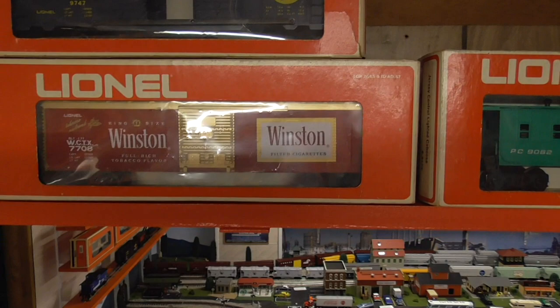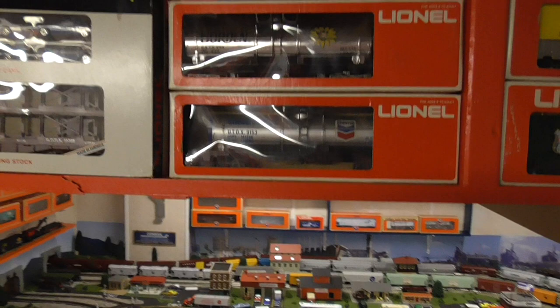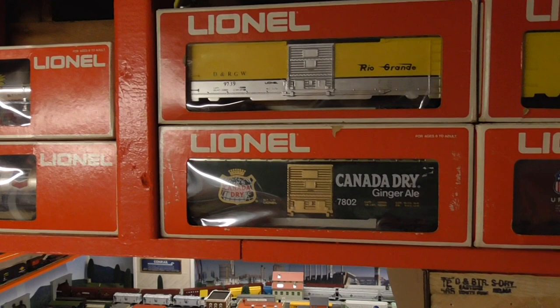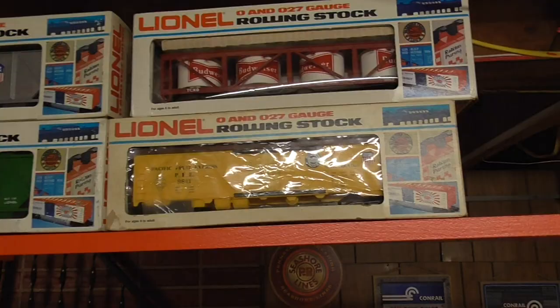And a couple of the cool pieces here. I like the auto carriers and just the different names that you see. I know it's kind of glary, so sorry about that. Canada Dry. It was nice to see products that you could buy being put on a train car.